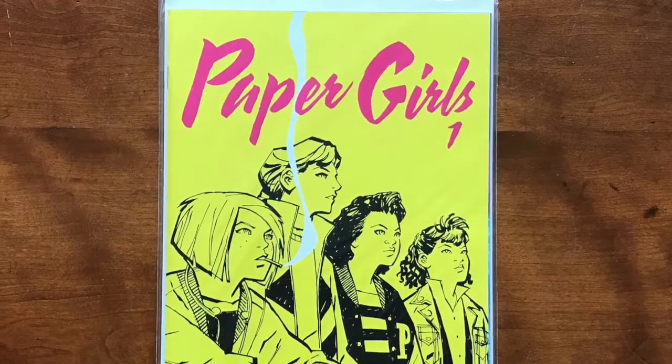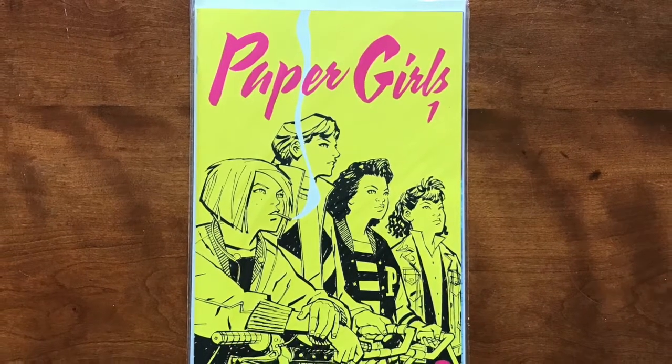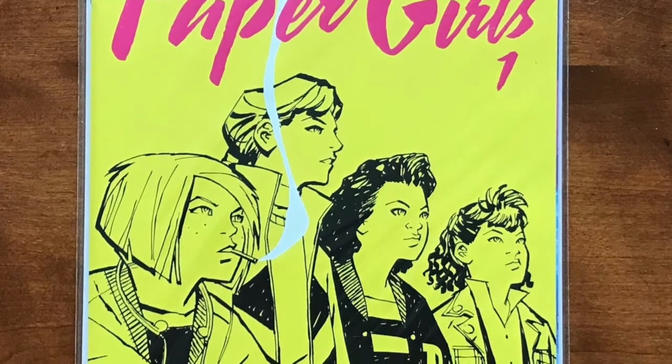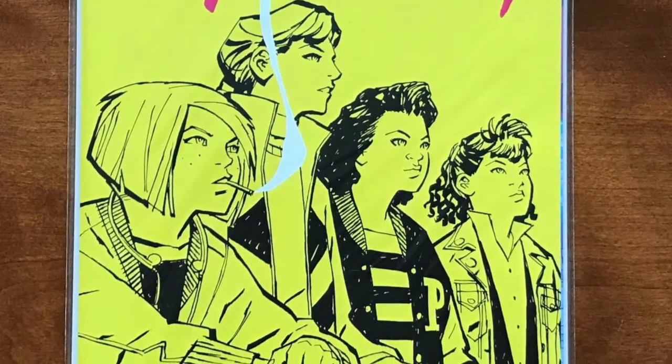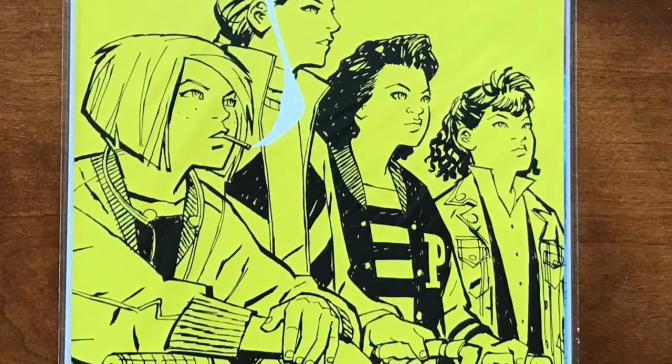Next up is a more modern book, but I still think it holds its own with anything else on this list. Paper Girls #1. Art by Cliff Chiang. Has a very graphic feel. The yellow with the pink, it pops. When you see this on the shelf, you can't take your eyes off it compared to everything else, which is just literally a bright spot on the shelf. It's a really great representation of what a modern cover looks like.